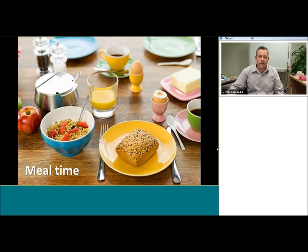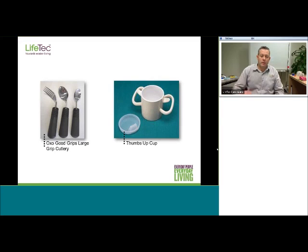So let's now talk about some aids for eating for people with arthritis. The first aid I'd like to talk to you about are the OXO Good Grip large grip cutlery. These come in fork, spoon, dessert spoon, and teaspoon. Quite a large handle. They also allow the neck to be bent to accommodate or reduce range of movement in the wrist or arm. They retail for approximately $15 each.